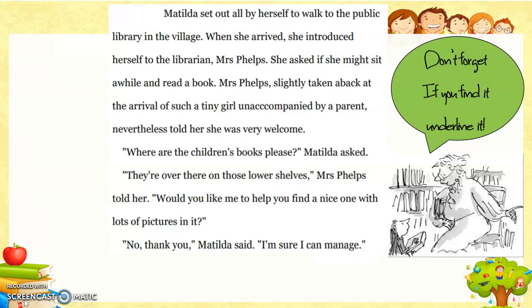Matilda set out all by herself to walk to the public library in the village. When she arrived, she introduced herself to the librarian, Mrs. Phelps. She asked if she might sit a while and read a book. Mrs. Phelps, slightly taken aback at the arrival of such a tiny girl, unaccompanied by a parent, nevertheless told her she was very welcome.